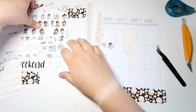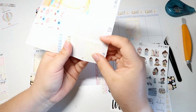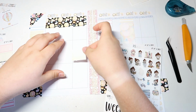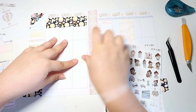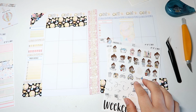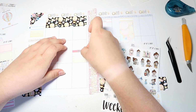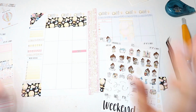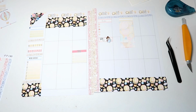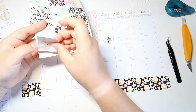Okay. Let's go on this side and figure out what I want to do. I still have this checklist, so we're going to use that. I'm going to put it here. And wondering if there is a just to do. This is almost the same color, so we're going to use this. It doesn't say to do, it says today, but that's fine. We're just going to work with that. While I'm trying to figure out what else I'm going to do with the spread, I'm going to add some boxes to spruce it up a little bit. Well, there we go.